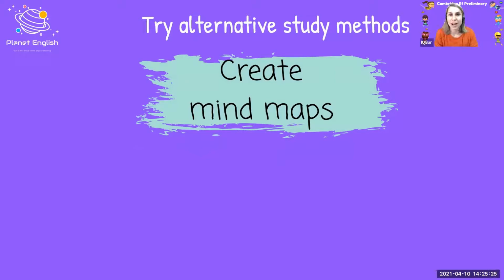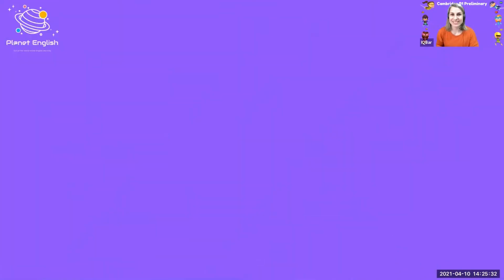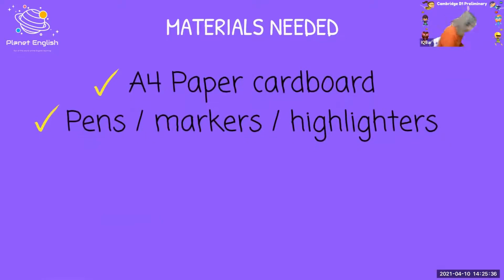Mind maps. Do you know what a mind map is? Let me show you. But first, this is what you're going to need. Let me get it. Here, your A4 cardboard, paper cardboard. You can use pens, you can use markers, you can use highlighters.